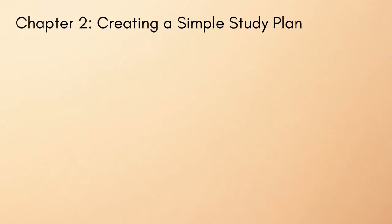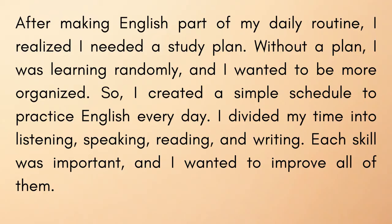Chapter 2: Creating a Simple Study Plan. After making English part of my daily routine, I realized I needed a study plan. Without a plan, I was learning randomly, and I wanted to be more organized. So, I created a simple schedule to practice English every day. I divided my time into listening, speaking, reading, and writing. Each skill was important, and I wanted to improve all of them.